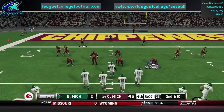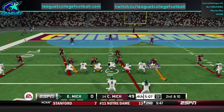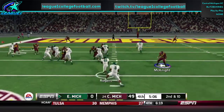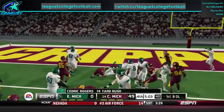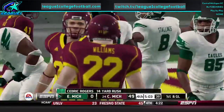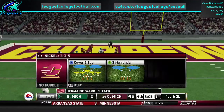From the 16-yard line, second down. The 10. Huge play, and it's going to be first and goal. Call it a gain of 13 yards. That makes it first and goal.